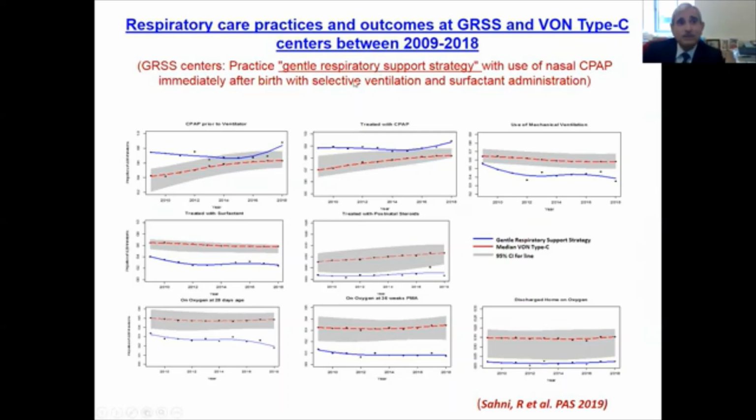practice gentle respiratory support strategy, which uses CPAP immediately after birth with selective ventilation and surfactant administration, shown here in blue, and we compared our data with the WAN. WAN is a network of more than 800 NICUs, and many of these are type C NICUs, so we compared this gentle strategy with the data from the type C. And you can see over this 10 recent years, the use of CPAP is much higher at Columbia-like centers compared to the type C WAN centers.